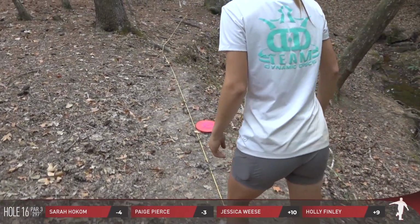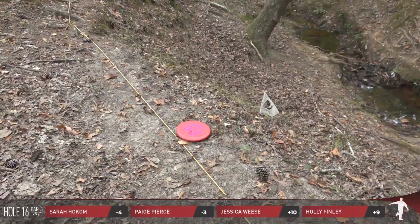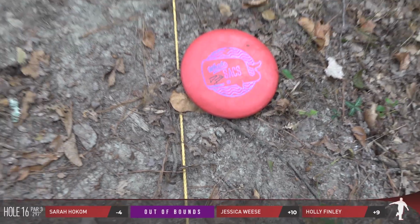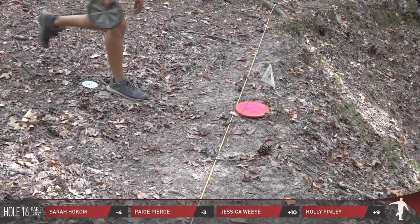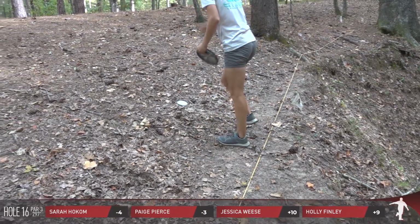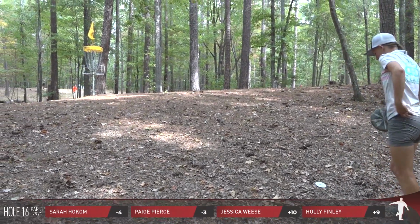So Paige's approach ends up being out of bounds by such a tiny little margin. And that is really unfortunate. That is not a good time for something like that to happen. No. And the line itself is out of bounds, so she didn't even ask for a group call. She went up, saw that it was out of bounds, and accepted the out of bounds stroke. And now she is here trying to save a bogey with a little tester.